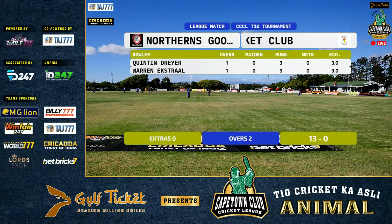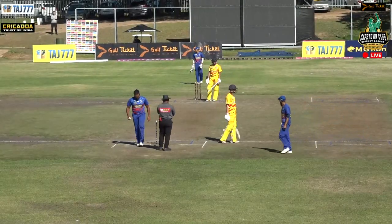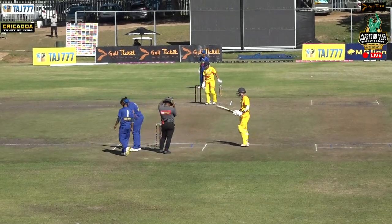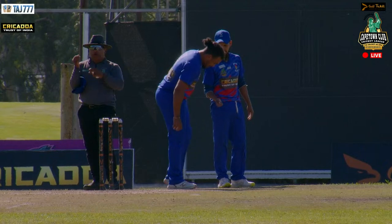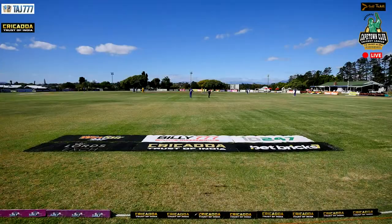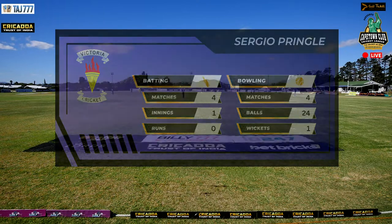As it looks like it's Sergio Pringle. He's going to come in to the attack here. He's the brother of the Big Tasty. He's going to be bowling from the town end. Mutas yes, giving him final instructions here. This is the final over of the power play. There we see Sergio Pringle's figures thus far in this competition. Five matches, this one obviously is his fifth match, with one wicket.